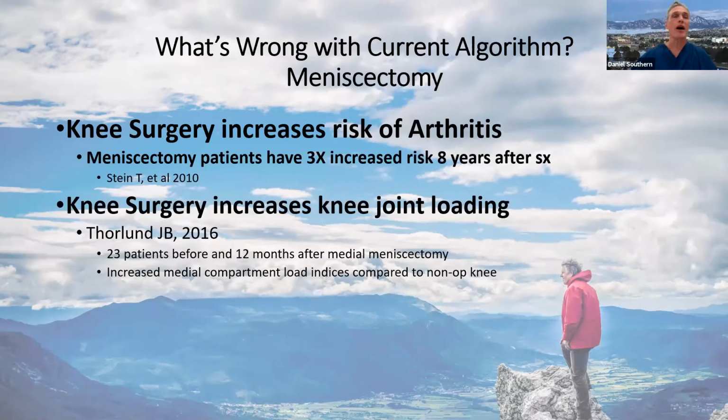And why is that? Well, it's not rocket science. If you take out the hunk of cartilage that provides cushioning forces in the knee, what you've done is you've increased the loading forces in the knee, and increased loading forces contribute to more rapid degeneration in the knee joint.